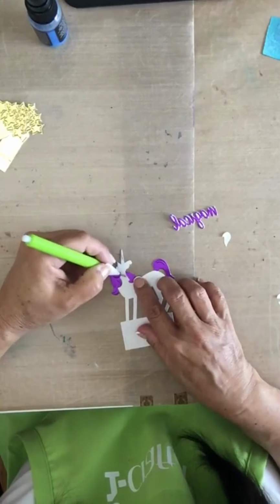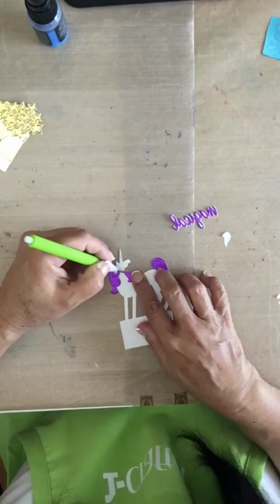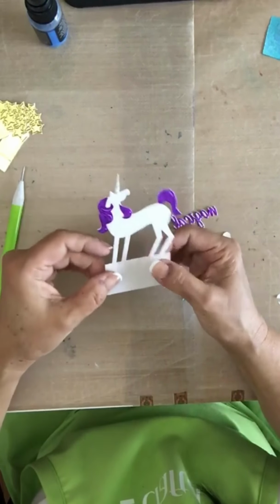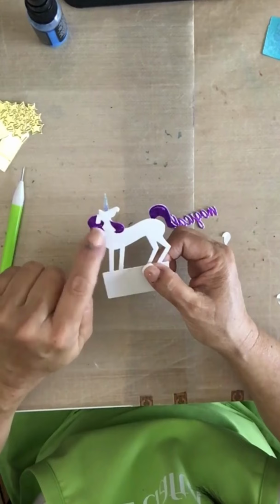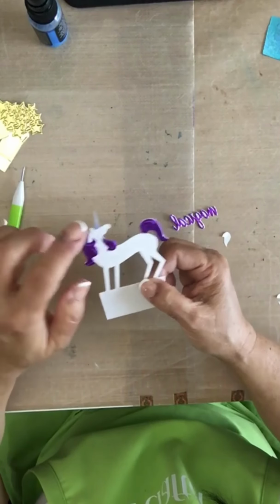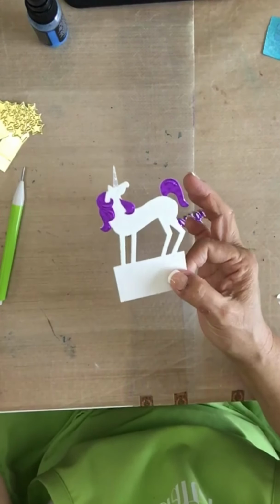And this one goes right here. Now, sorry, going back to the unicorn part. If you look carefully at the unicorn, you'll see that there were indents where the mane and the tail line up, and where the unicorn horn lines up. So it makes it really easy to assemble.